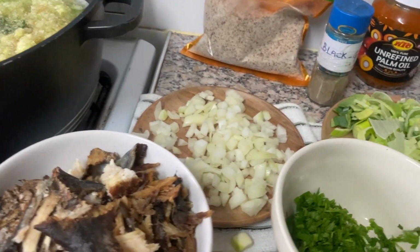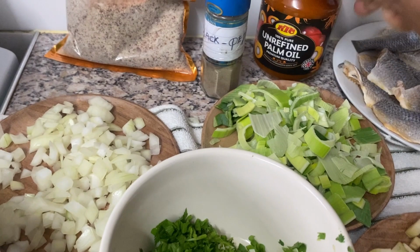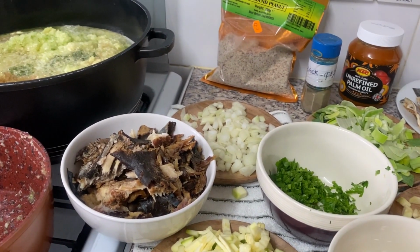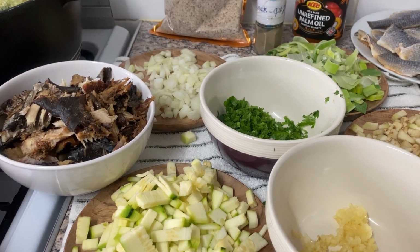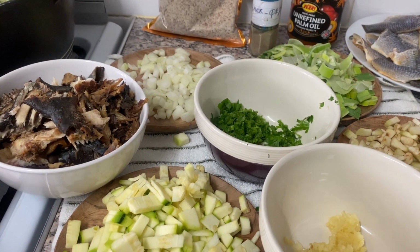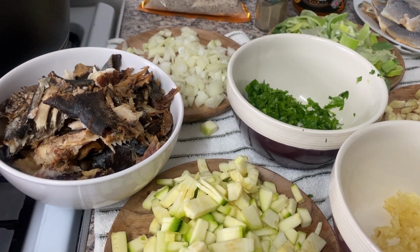Okay. This is black pepper, I'll put it in. This is palm oil, red oil. I think you see my cooking. I think this is my third kitchen now, cooking. I can use powder seasoning if it's a dry one, like thyme, or this one, coriander leaf, or rosemary.